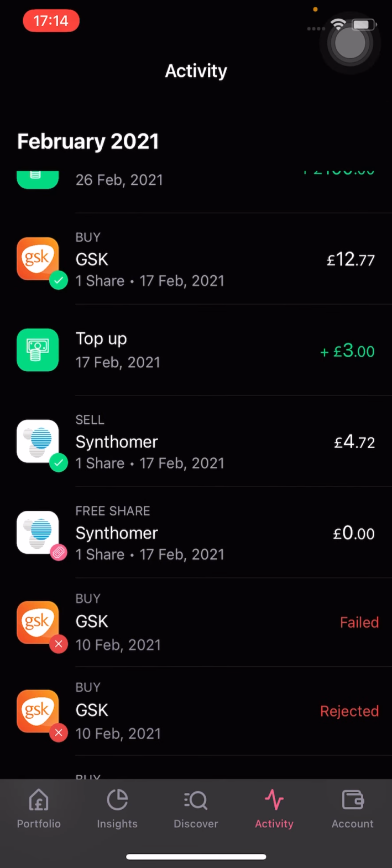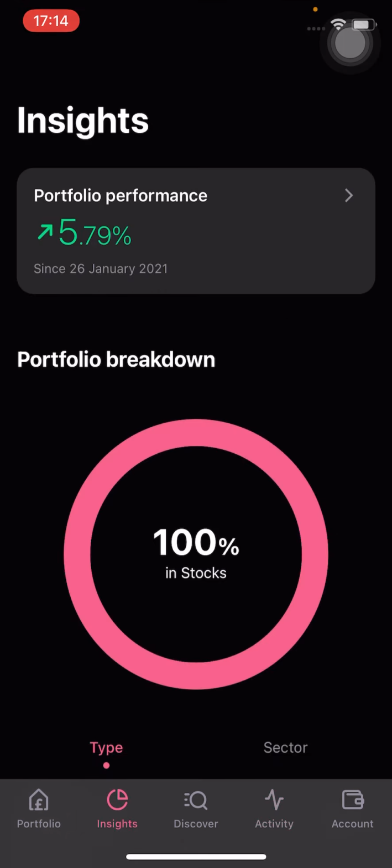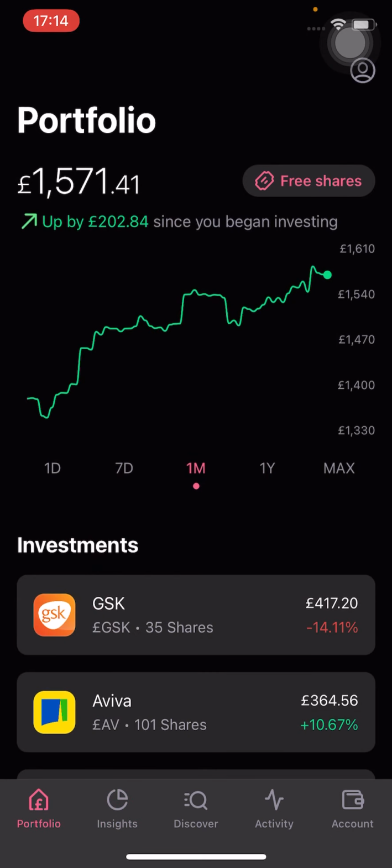Synthomer, I don't really know how you say that, but I got that on the 17th of Feb for £4.72. So overall, that is all the free shares that I've got since the last update. Thanks again for using my referral link. I really do appreciate it. I've had some amazing ones, they're all great, but some of them I've decided to sell and put into GSK.